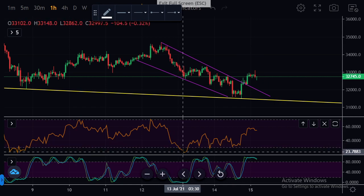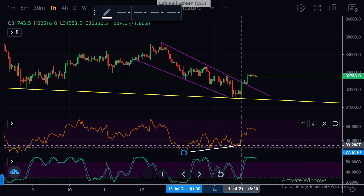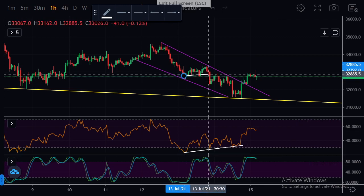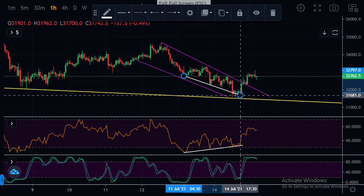We did come all the way down here below this dotted line, and we did get this triple bullish divergence on the hourly. We had higher lows on the RSI and lower lows on the price action, and then this did lead to this bounce back up here.